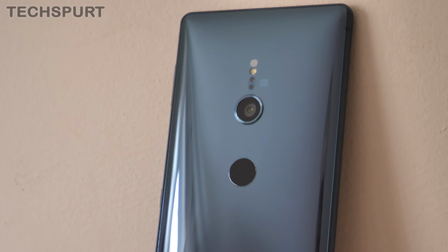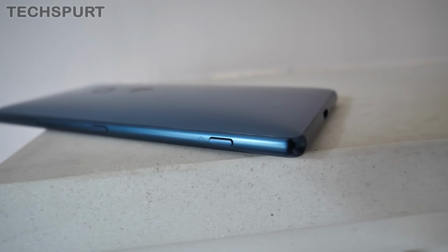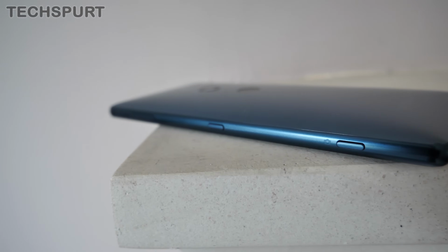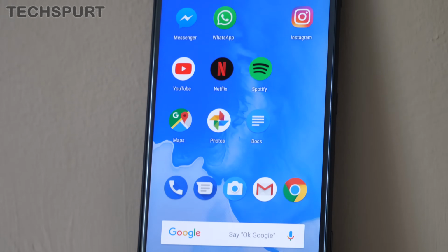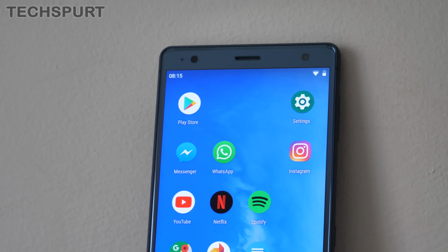Even after all these months, I still think that the Xperia XZ2 is one of my favourite smartphones in terms of the look and feel. It's certainly not as streamlined or as easy to handle as rivals like the Galaxy S9, and it definitely lacks the wow factor of the P20 Pro with its dazzling psychedelic rear.